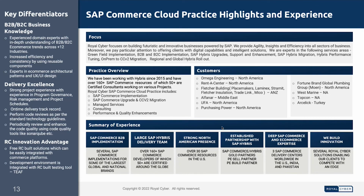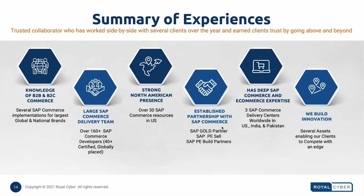This is some of the overview about our experience and our practice highlights. Again, I'm just providing the same expertise basically. In India, we have a big development center. Additionally, we also launched our development center in Pakistan as well. That's also going to give great benefit to our customers from a rate perspective. Now I'll hand over to Mark and Magesh. Thank you so much, everyone.